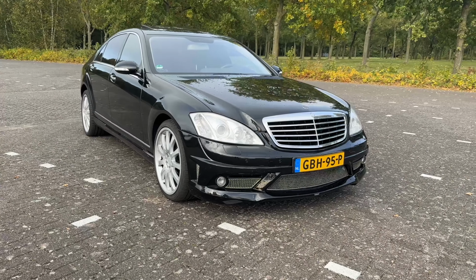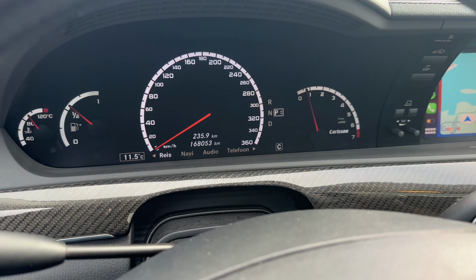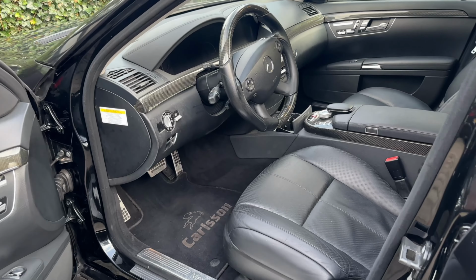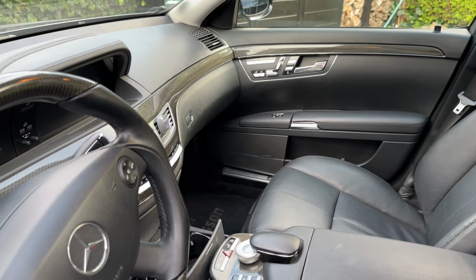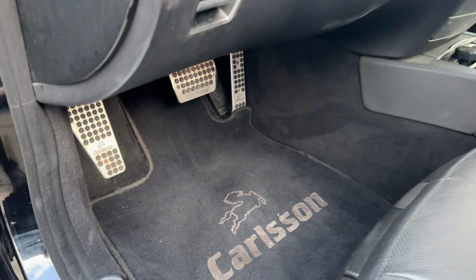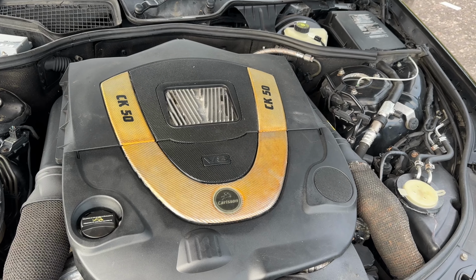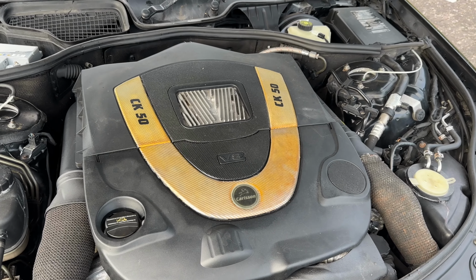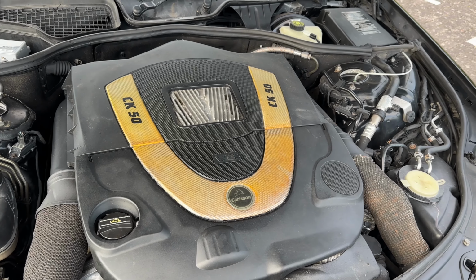So yeah, this is the front of the car. Nice detail is this. It says Carlsen over there as well. The car got a CK50 engine in it. It's tuned by Carlsen. Don't look at the color, it changed color because it's already from 2007, so it's not a new car anymore.